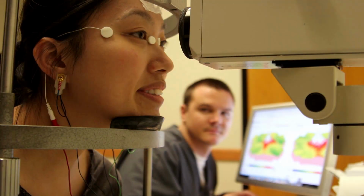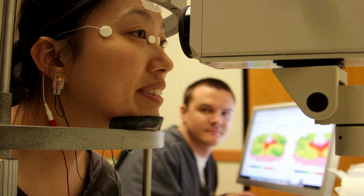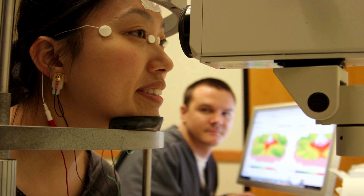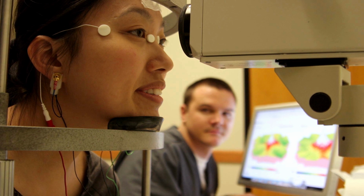Then there are electrical tests that can be done of function. These are tests where lights are flashed in the eyes and then electrodes are used to record the electrical responses from the eye or from the brain to see how well the visual apparatus is working in response to those stimuli. These kind of tests are very sophisticated. They require equipment which is not available everywhere, and they would really fall more into the research domain.